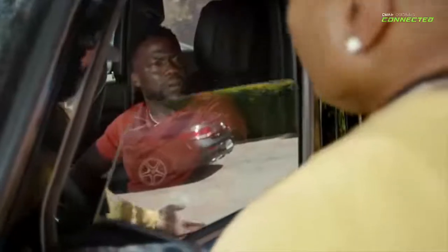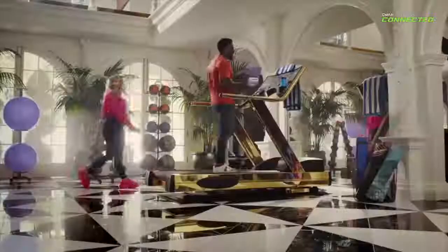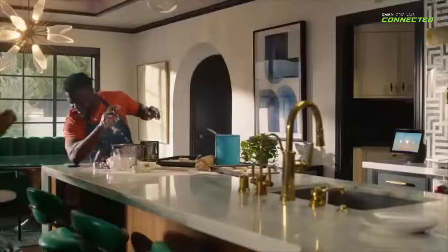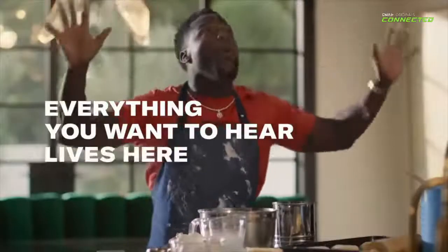Roll it down. I am. You don't need a car to listen to SiriusXM. You can listen anywhere. You know that, right? What? Kevin Hart's last what? On live radio. Kevin, you could use your phone. What? What? Alexa, play Kevin Hart's Laugh Out Loud Radio on Sirius XM. What? This is how I know you're getting old. I guess that was it. What?